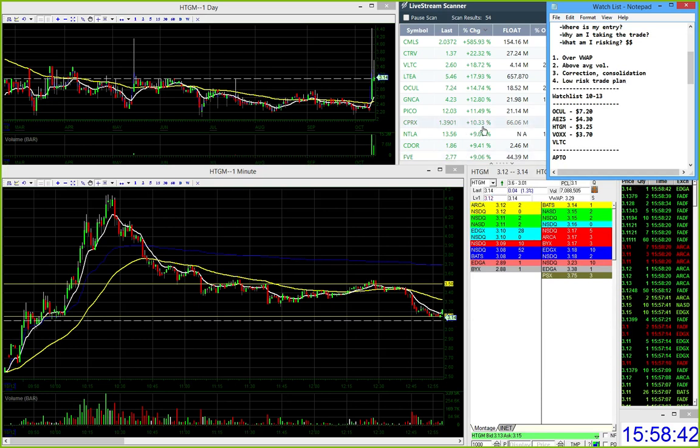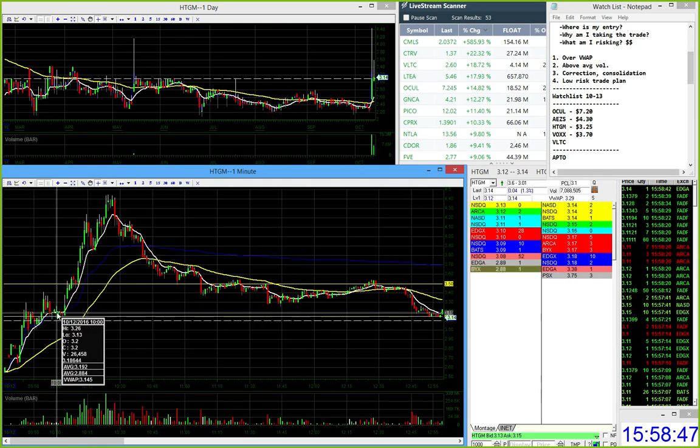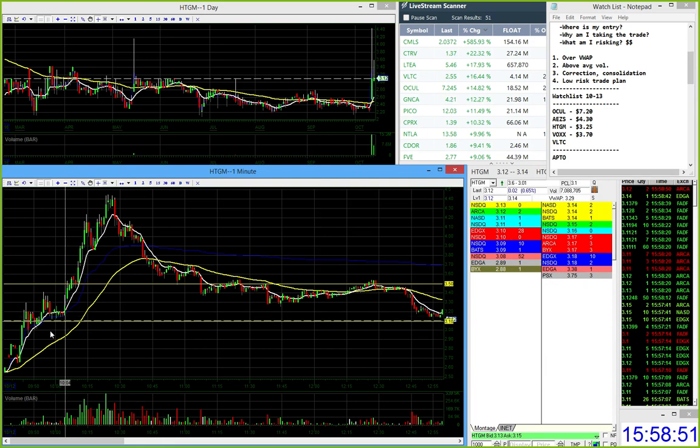So the reason why we like a consolidation is because it helps us get a clear defined risk area. So if the stock's trading sideways like that, then we know at the bottom of that channel, for example, if it breaks 310 right here, then we know the trade's over. Then that's not going to work.